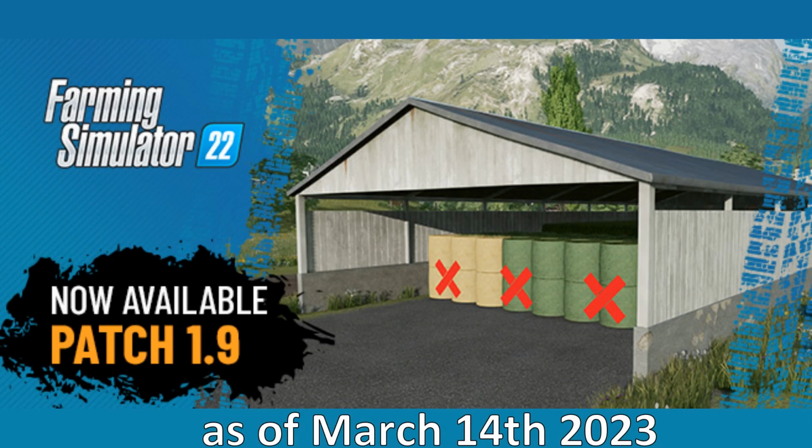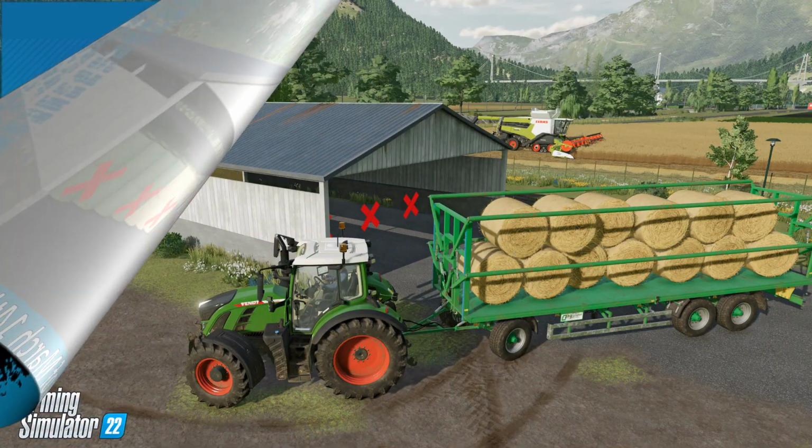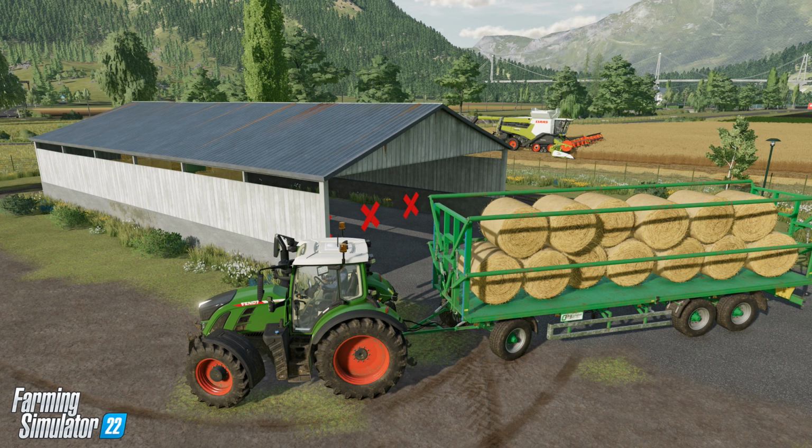March 14, 2023. Patch 1.9 now available to download. In preparation for the Goweil Pack release, March 21st, a new storage building is now available, in which you can store bales and pallets of any shape and size. Of course, this is for everyone, even if you don't own the Goweil Pack.